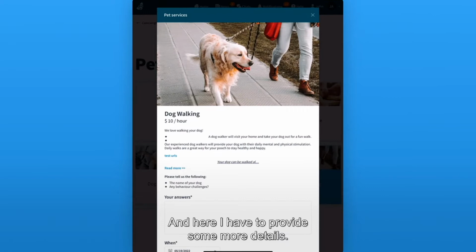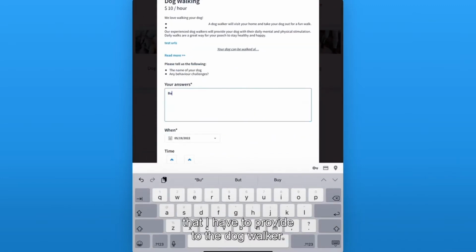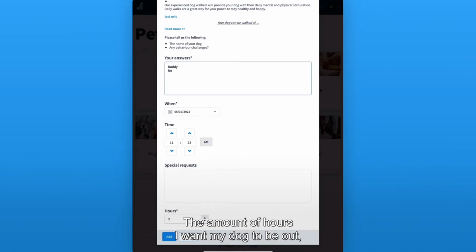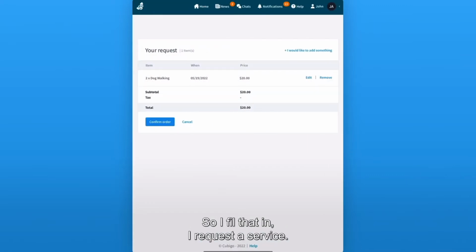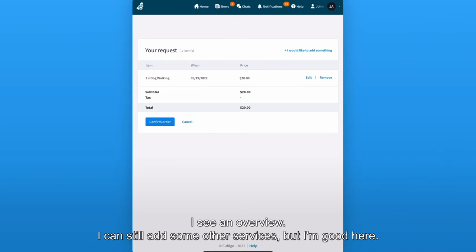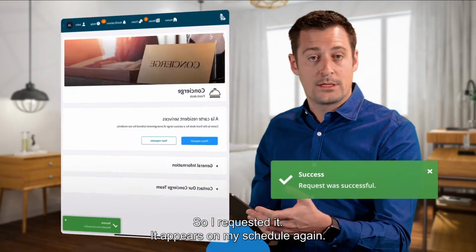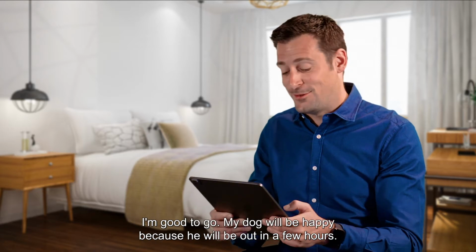And here I have to provide some more details. What is the name of my dog to personalize it? Is there any behavioral challenge that I have to provide to the dog walker? The amount of hours I want my dog to be out, the date, the time, and so forth. So I fill that in, I request a service. I see an overview. I can still add some other services, but I'm good here. So I request it. It appears on my schedule again. I'm good to go. My dog will be happy because we will be out in a few hours.